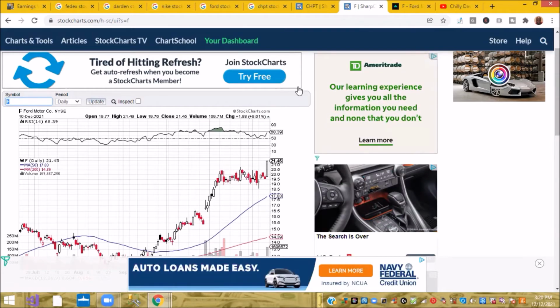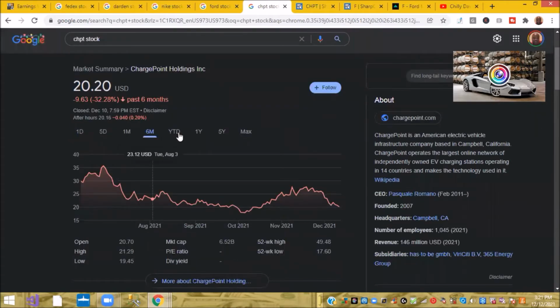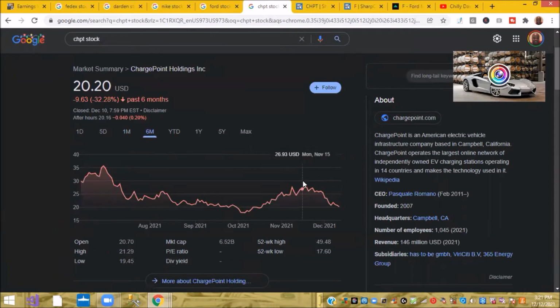Another stock that I want you to keep an eye on is ChargePoint, ticker symbol CHPT. ChargePoint is a charging station type company. They are out of Campbell, California, and it's trading right now at about $20 per share. Over the last few months, the stock has seen highs as high as $27 per share. I think once this settles out at $20 or $19, it will head back in the direction of earlier this year, back up to $26, $27 per share. So keep your eye out on ChargePoint.